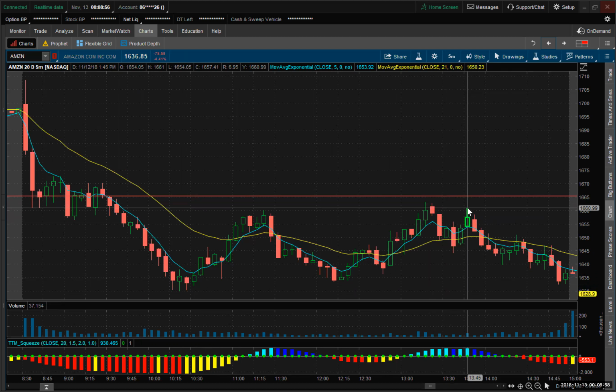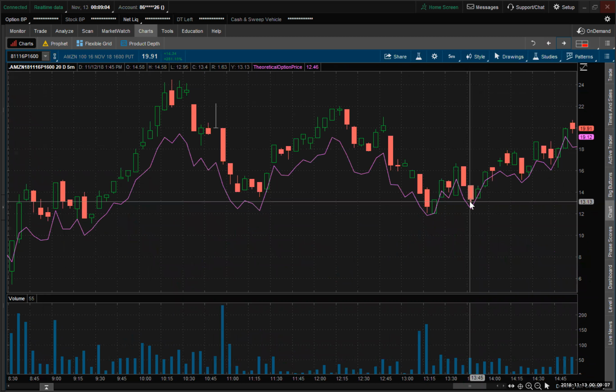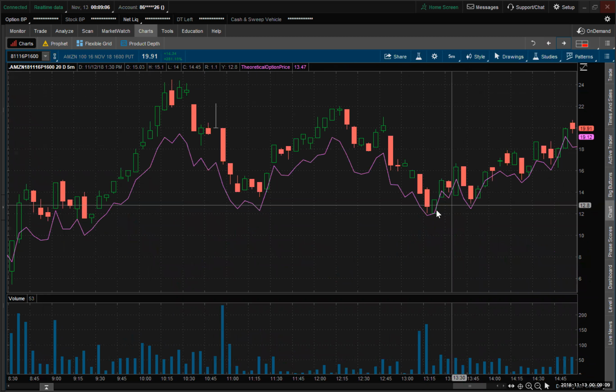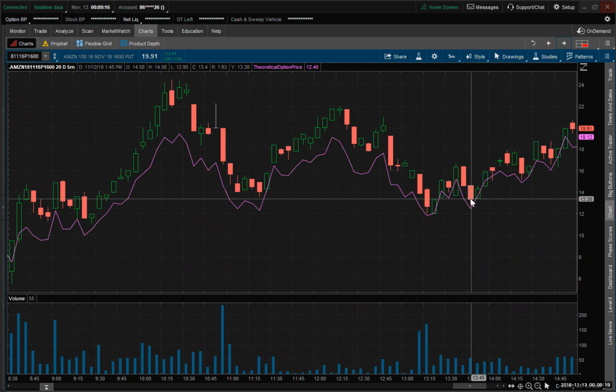So if we go look at the 145 put, the put at 145, that's right here, didn't quite get a move back down as much as just about a half an hour earlier. But the lows here were around 12, and this was a low around 13. So you could have been buying 13 by 12 and just held on to that into the close.